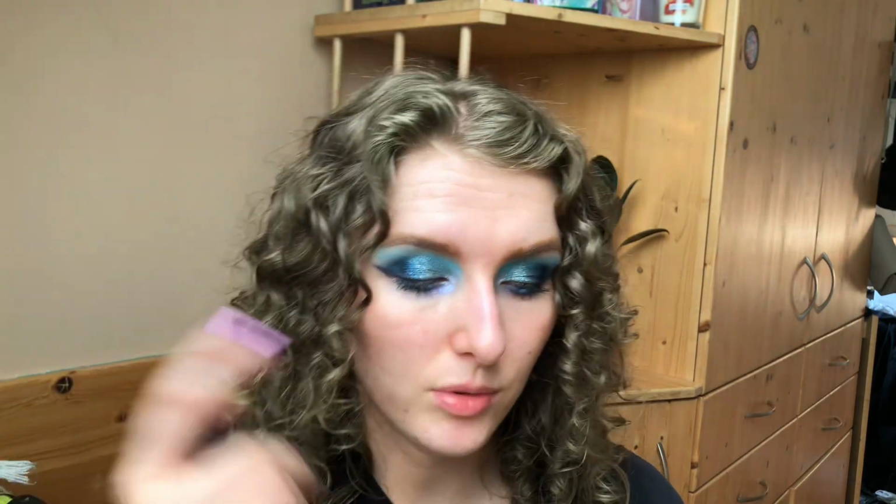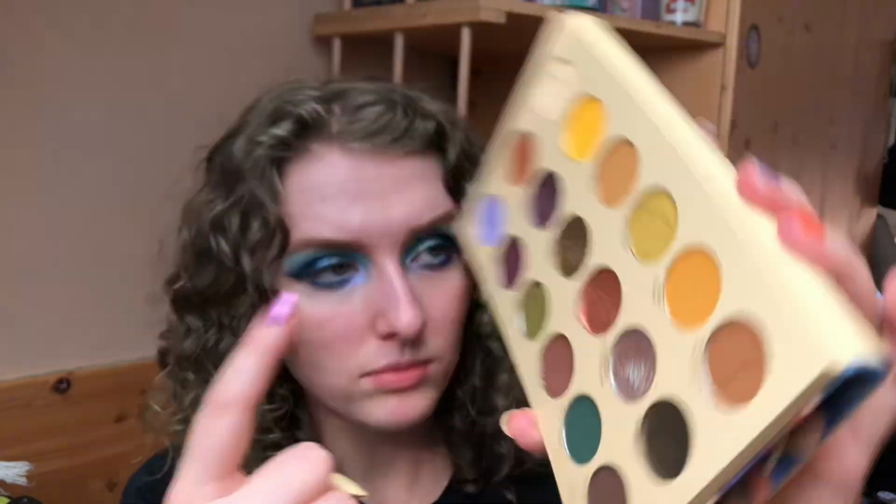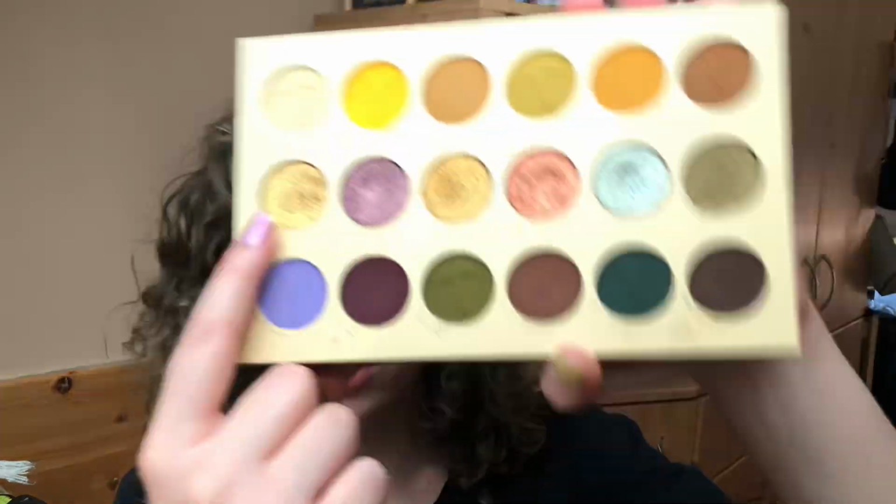The shimmers are a little bit too soft and too creamy, moist, and for me they crease like crazy. So I only use them either at the end, or on the lower lash line, or in the inner corner, where I pretty much only use this shade or this shade, but they're both a little bit darker for me personally to use in that area. It's just once in a while.